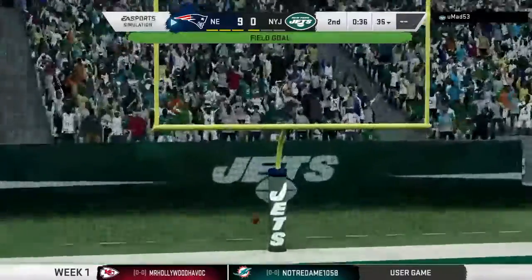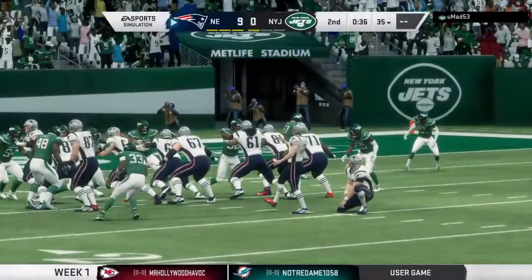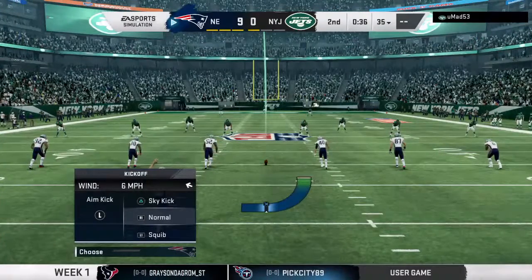And this one is right through. And that will make our score 9-0. That drive took him inside the 10. Good job defensively to hold him to 3.